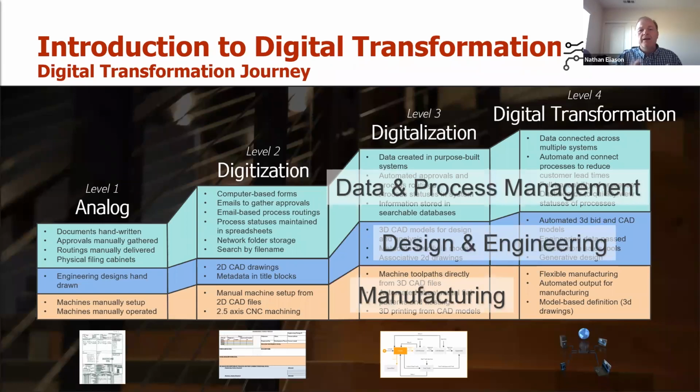Now, one little thing I want to point out about the way this is broken out: this green here is about data and process management. This darker blue is about design and engineering, and the bottom is about manufacturing. These are all very important, and you want them all to work together so you can make everything work better for your customers, and you can use data better. But today, we're going to focus primarily on this design and engineering phase, as we talk about an example of some work that we've done for Hannibal and how we've helped them transform some of their processes.